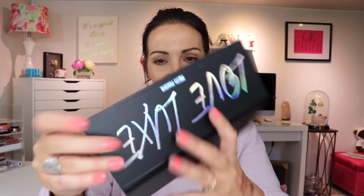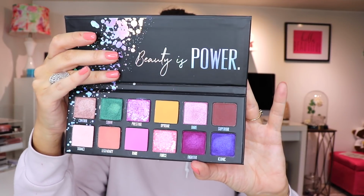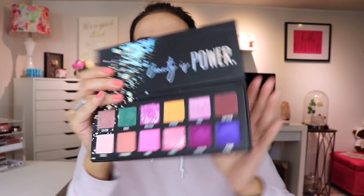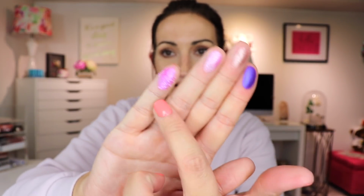I'm gonna throw this guy in because I had it in here. Now, this is an indie brand. This isn't like a mainstream brand. This is from Love Luxe Beauty, and it is the Pretty Powerful eyeshadow palette. It's a very different array of shades, but they're beautiful. But you have to use a light hand with some of them.